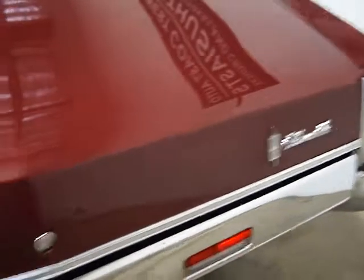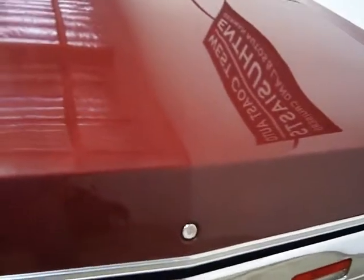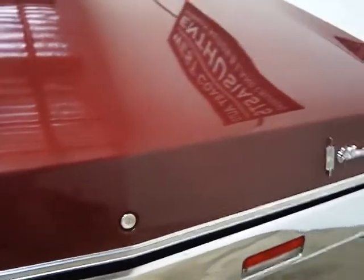So talk about a cruiser. Oldsmobile, back in the early 50s, 60s, and 70s, this was their entry-level car. It was responsible for most of their production, and they were one of the leaders in production. This is one of the most popular cars on the road back then.